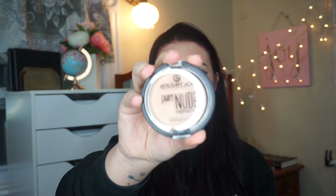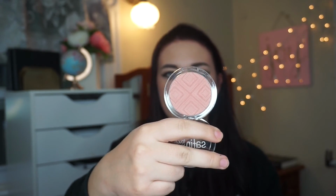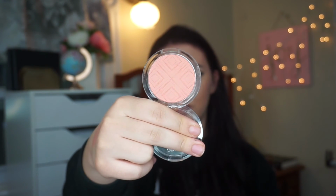Alright, last few items, guys. Finally, we're almost there. I also picked up the Essence Pure Nude Highlighter, and I've also heard that this is one of the best glow-from-within highlighters on the market for the drugstore. I also got two of the Essence Satin Blushes, and the first one is in the shade Satin Love. Alright, so this is Satin Love. This is the Satin Love blush, and then there's a coral, of course, that's very appropriate, I guess. It's a coral shade and the name is Satin Coral, so there you go.